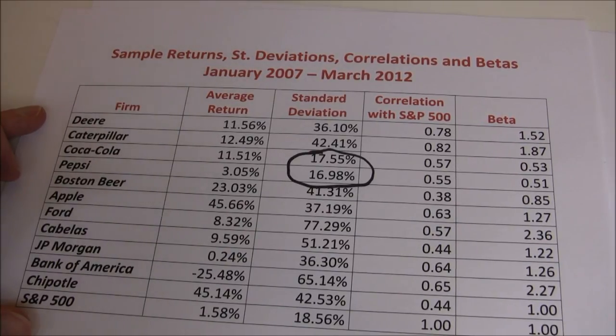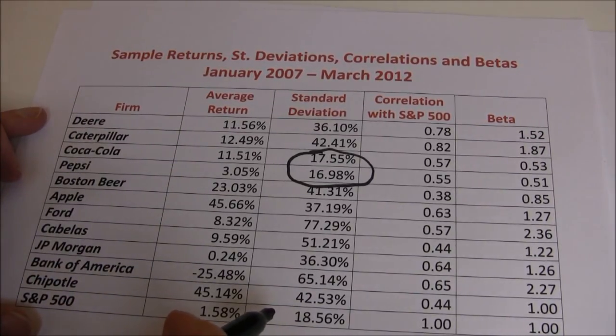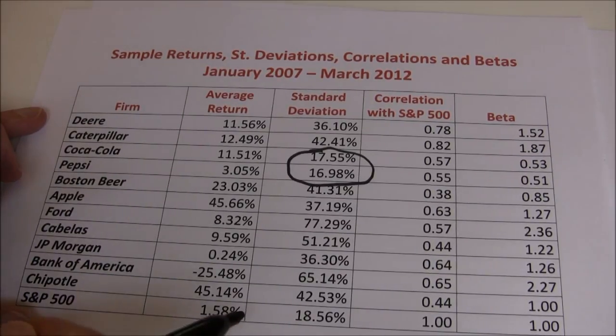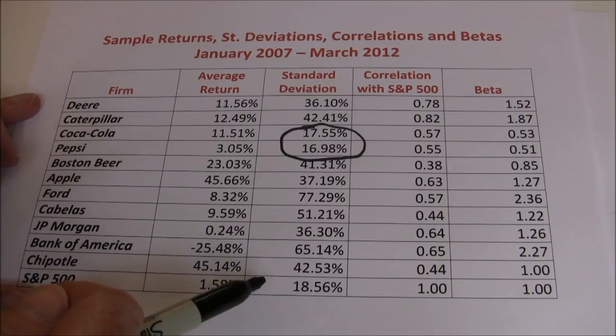That's very rare because remember, these companies have firm-specific and market risk combined, and standard deviation measures total risk, so it's measuring that total combined factor. But what this is saying is that Coca-Cola and Pepsi have such little market risk and firm-specific risk that their total risk is actually less than the normal average market risk for an individual company. Very rare. Usually we see individual stocks have standard deviations that are greater than an overall market portfolio. So most individual stocks are going to have a standard deviation greater than the S&P 500.